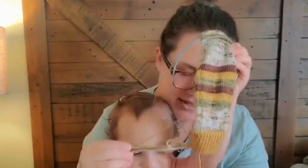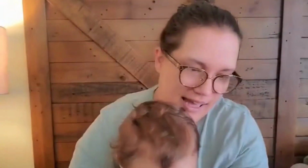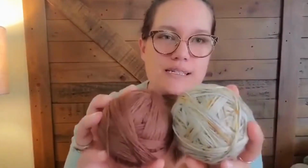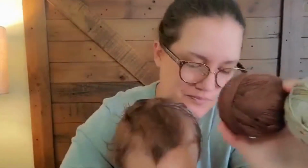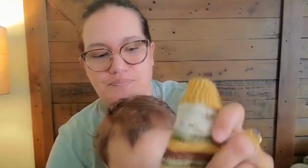I am doing the same thing, one by one rib. Yes, that is my second one. For my main color, I am using stash yarn. It's sort of this speckled gray. And then I picked colors that were in the speckles from stash. So I have a brown, a yellow, and a green. So that is my color palette, and I am carrying my yarn along the inside just like I did for my Halloween sock.